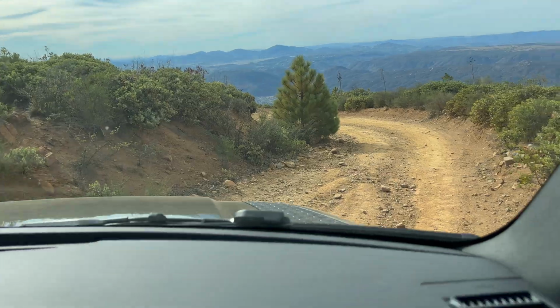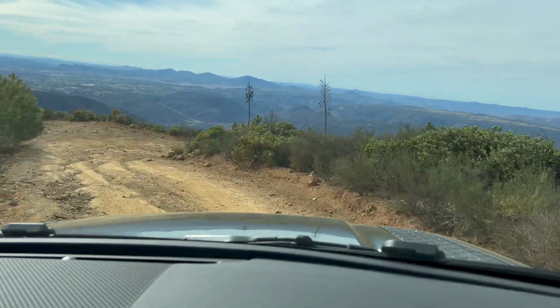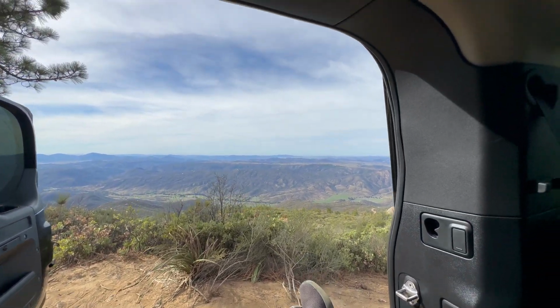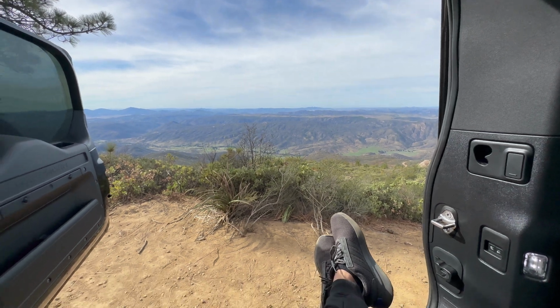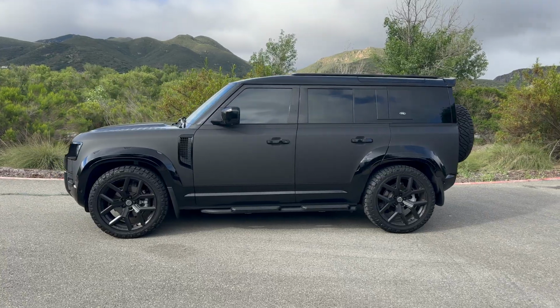I do take this off-road, and one of my goals this year is to take it off-road more often and enjoy its capabilities. I just love sitting on top of the mountain with no one around and just surrounded by the peacefulness of the surroundings. I don't think I'll ever get rid of it.